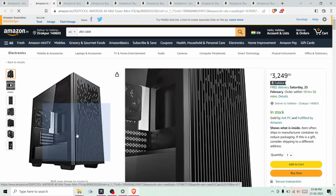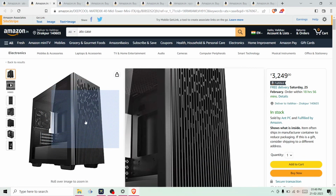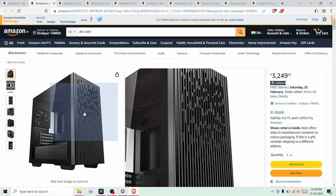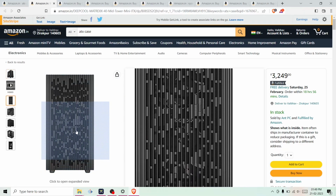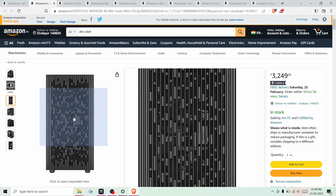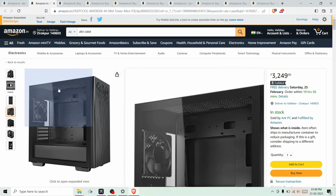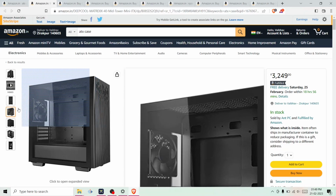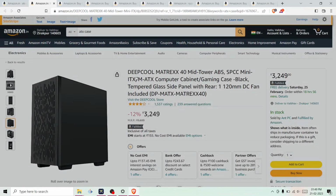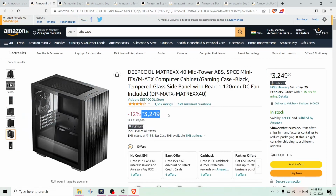Yeah, look, this has ventilation in the front. You can see here, there is ventilation in the front. This cabinet will give you much better temperatures. And look at this, this has much more perforations in the front of the cabinet. It even has a perforation on the top for extra cooling. This case is pretty good, actually. It is a bit on the pricier side, like 3200 rupees for a budget build.